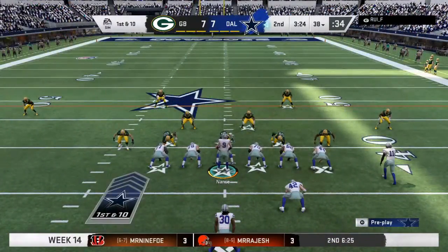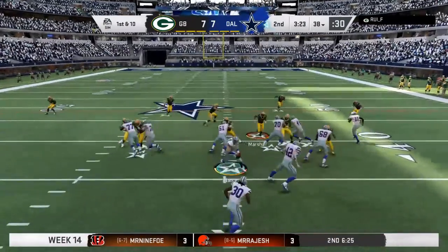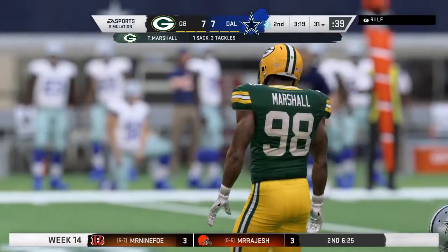About set for this next drive by the Cowboys offense. The last possession, these guys were able to tie the game with a touchdown, and now they'll have a chance to move out. And rush coming, and he's taken down.